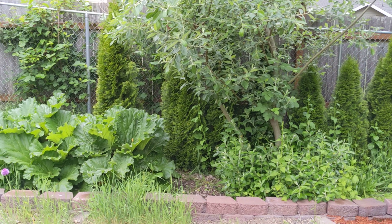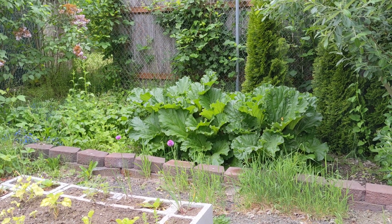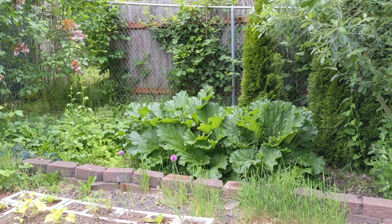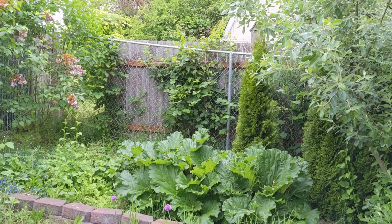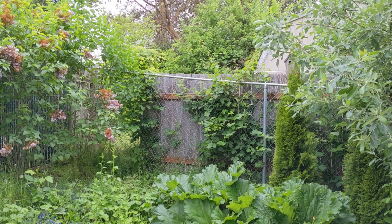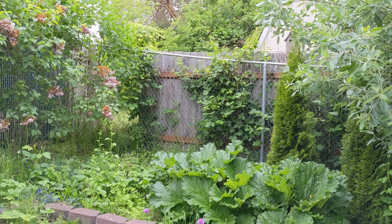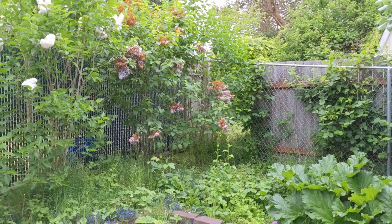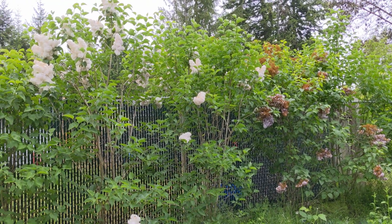And this is an area I haven't quite tamed yet. But there's my rhubarb. And that's incredible. That's about ready to pick. And on the fence, I actually have some kiwis that are growing. There's a male and a female, they tell me, back there, that I planted. And I've never had kiwis on them yet. I keep waiting. White lilacs, my purple ones have gone by.